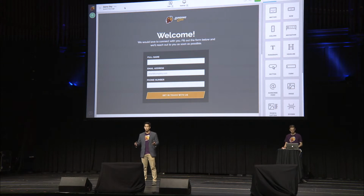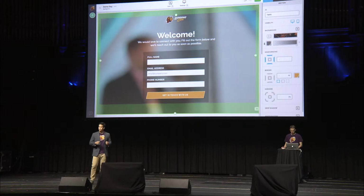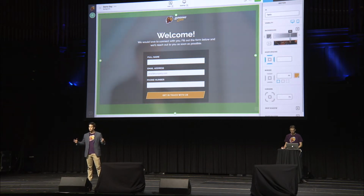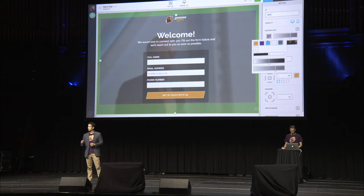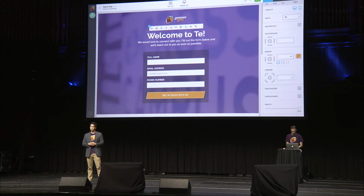So behind me, our creative director, Andrew, is going to build a page right here in front of you live. And while he's doing this, I'm going to point out a few things that you'll notice that are unique to Landing Lion and Landing Lion alone. The first thing that you'll notice is how visual this is. Every single first-generation content management system separates content from the template. Well, this is wrong, because content, layout, and design work together to tell a story.